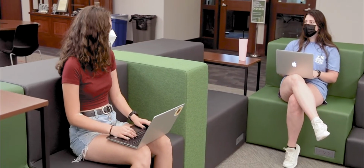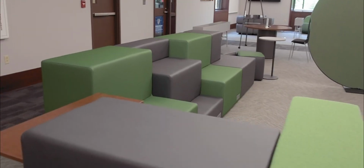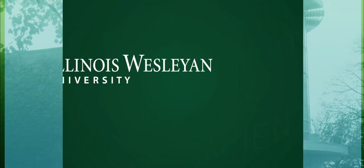Come together with your group, find a quiet spot to study, or access library resources while enjoying this inviting new space. Find success in the classroom and beyond at the Center for Engaged Learning.